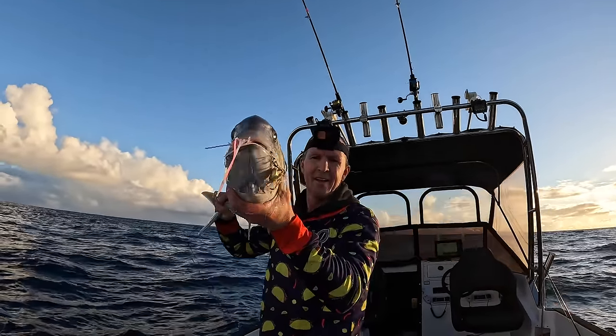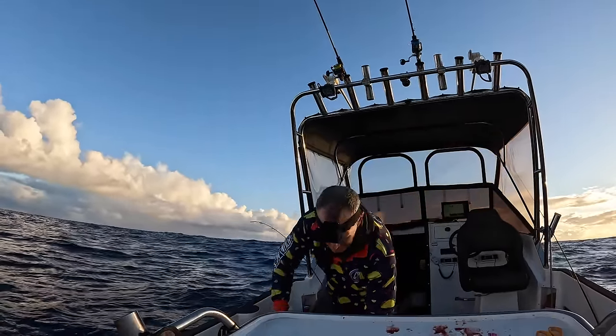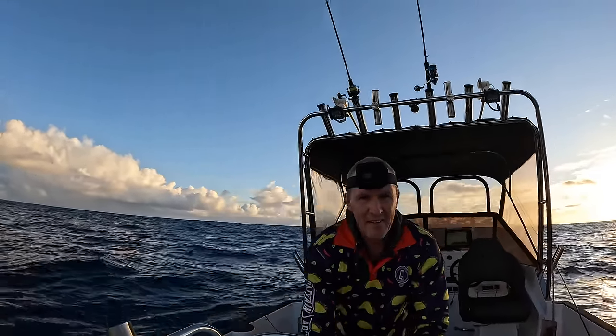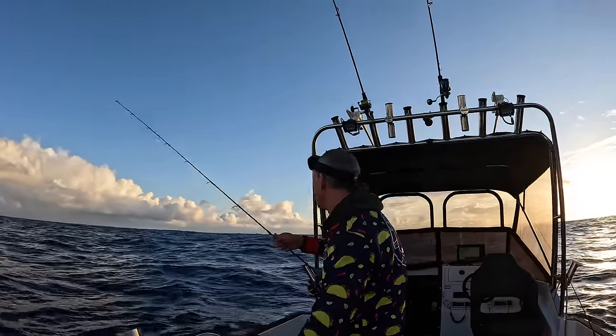There you go. Little Sambo. He whacked that slap bait on the way down. He can go back again. They're not very good eating, these guys, so he can go. I've already got that flounder, a snapper. I'm happy. I'm buggered.